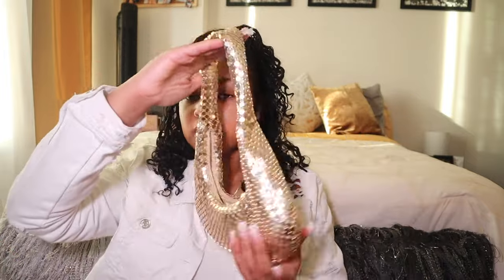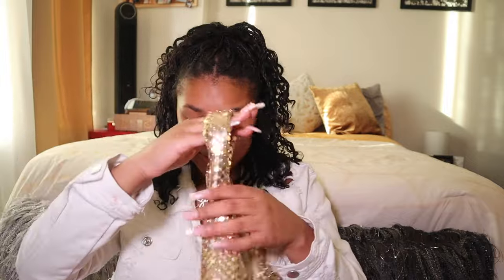I just think this bag is so different and it's gold. I love gold. Even though I'm wearing silver right now, I love gold. And I just feel like this bag is super different. I don't have anything like this, so I'm really, really excited to pair something with this bag.